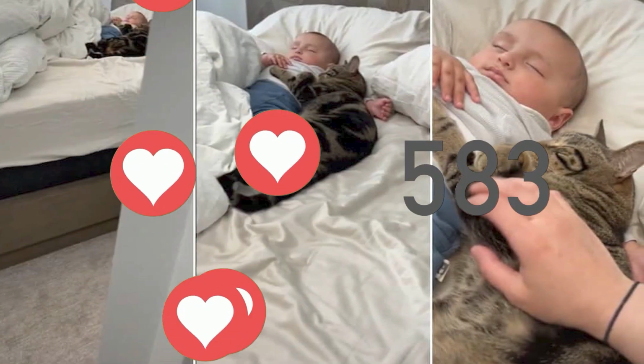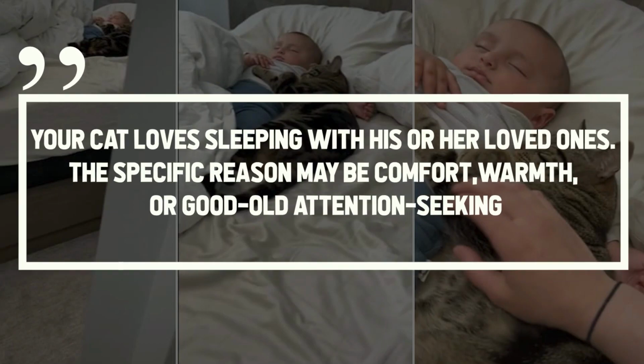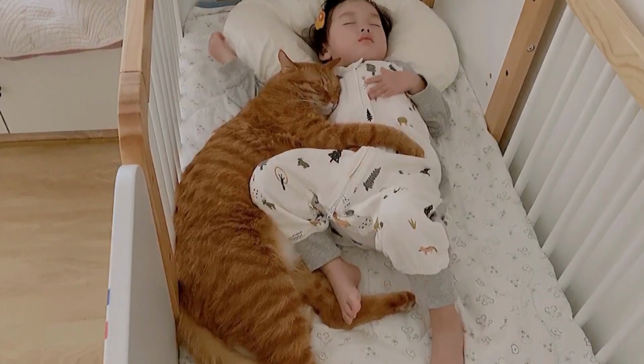This sleeping position is also pretty easy to decode. Your cat loves sleeping with his or her loved ones. The specific reason may be comfort, warmth, or good old attention seeking. Regardless, this is always a good sign.